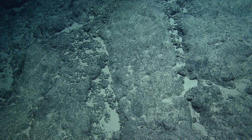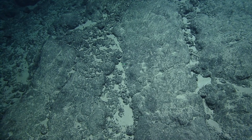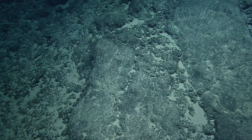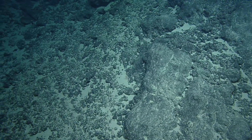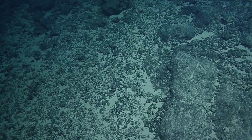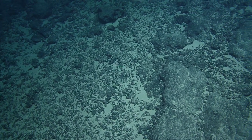So when you open up a basalt, you expect to see darker shades, like dark gray, just dark. And with these hyaloclastites, we saw pale yellow, pale orange, pale green, just really not dark colors.